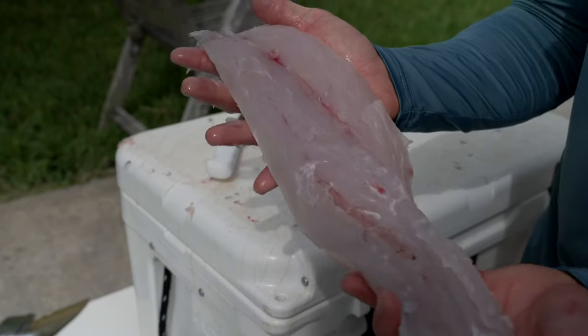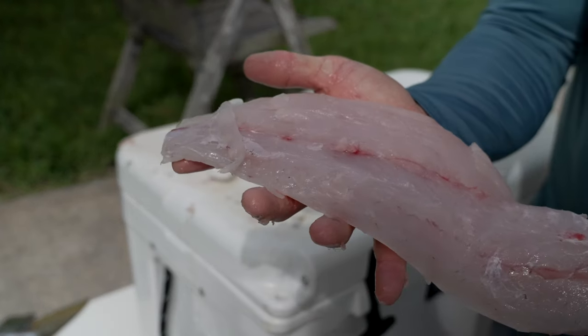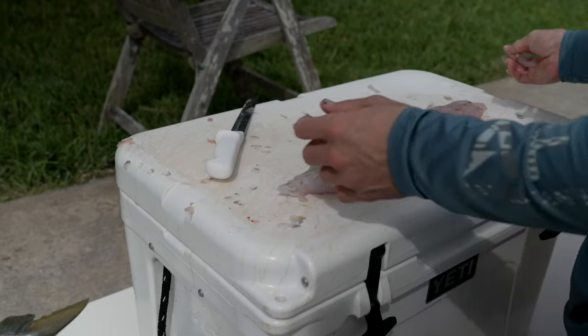There it is, perfect snook fillet, and now we're ready to take this thing into the kitchen and whip up a nice meal. Alrighty, welcome back to the kitchen.